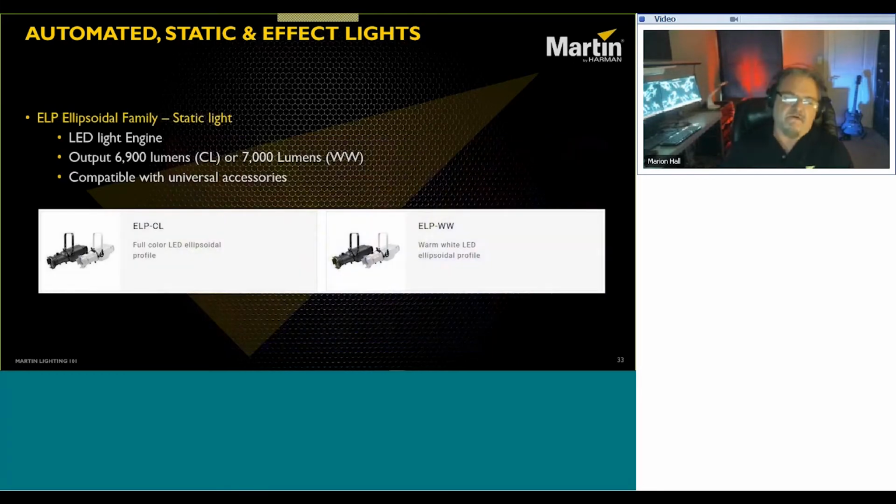Now, we also recently got into the ellipsoidal market. This is a product called the ELP ellipsoidal. And ellipsoidals have been around since the Stone Age, essentially. So it's basically a fixture that is considered a spotlight. It has a lens on the front of it that you manually change the position of to change the focus of it. And so they've been around forever.